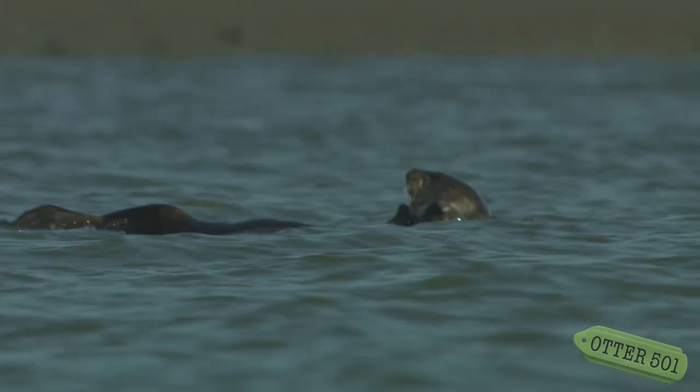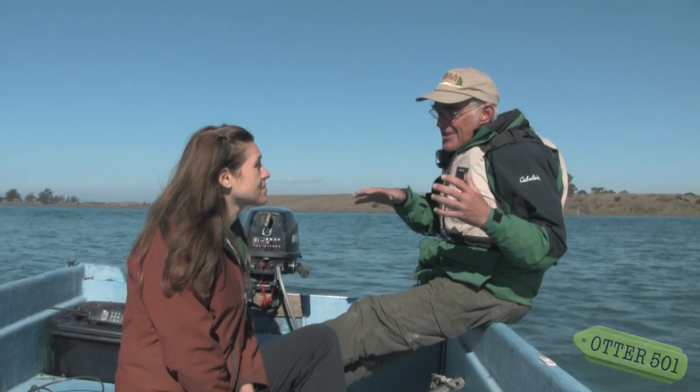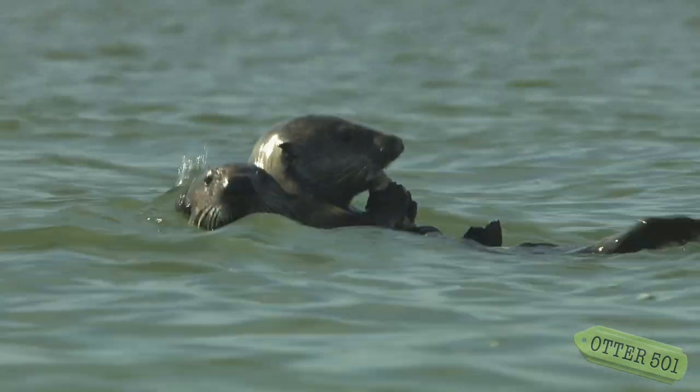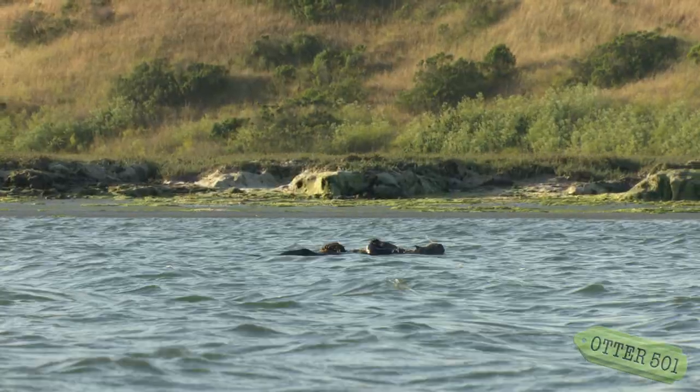Raising a pup is very demanding. Otters are right at that edge, you know, where they're just getting enough food to survive and meet all these caloric demands of keeping that high metabolism going. So it's a very demanding time for a mother otter to have a pup.